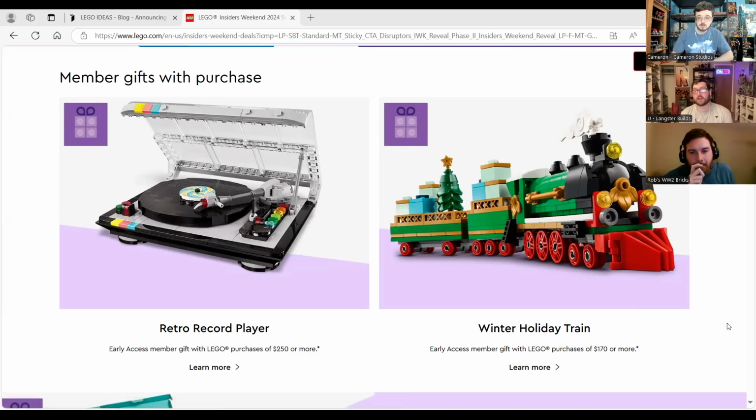Now, these are not Black Friday deals. No. The Black Friday deals will be separate. There is a list of sets that are supposedly going to be on Black Friday, like the AT-ATs. The UCS AT-AT is going to be 20% off. JJ, you're not buying? No, not yet. Aaron wants it. I know she does, and she can wait.